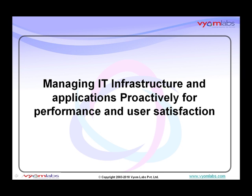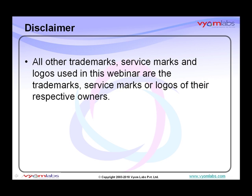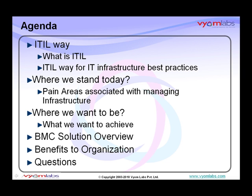In this webinar, we will move further and concentrate on the proactive part of IT management, how ITIL helps in achieving that, and what the technology considerations can be when you are deciding the technology to institutionalize the processes towards proactively managing IT. So in this webinar, I will be talking about the ITIL way of infrastructure best practices, what ITIL mentions in terms of event management and the other important processes towards proactively managing IT.